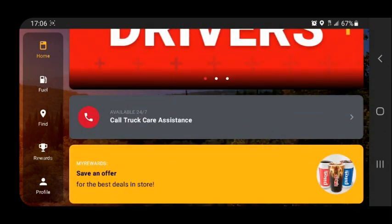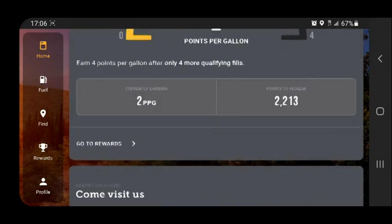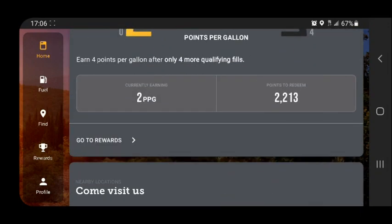What did I click on? Yeah, Pilot. So for Pilot, I have 2,213 points, and I think it's a penny per point. I could be mistaken. So basically, that'd be $22.13. I could be wrong. But those points do turn into money at the gas station.